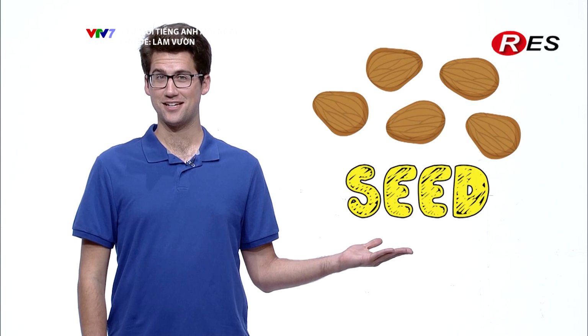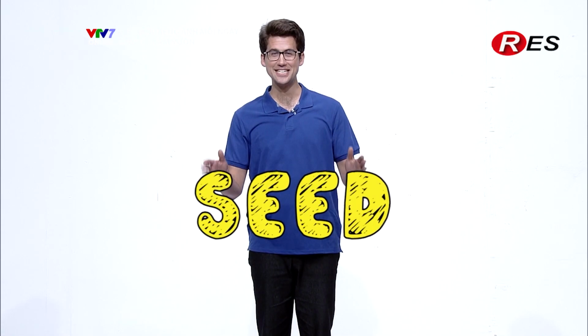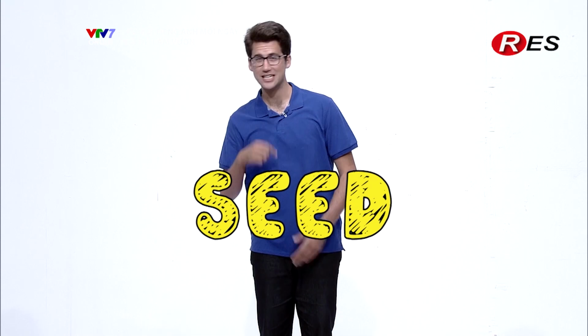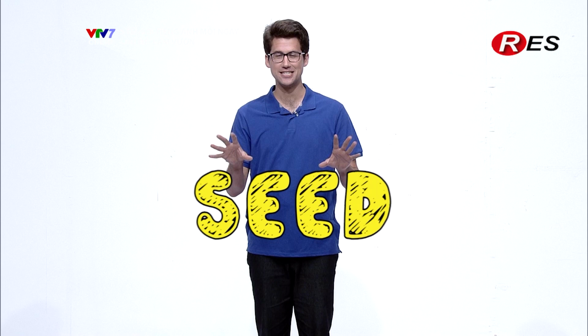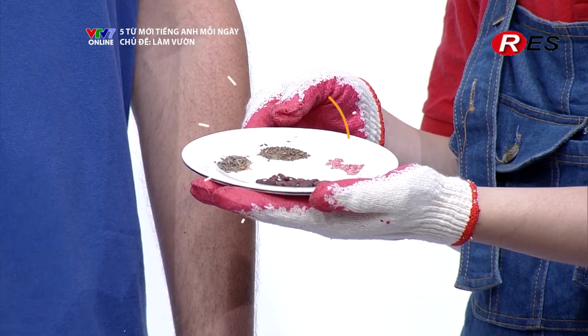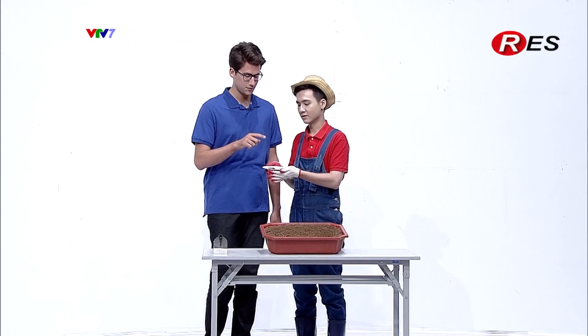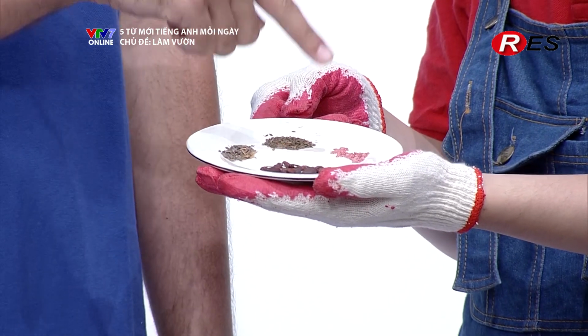The second word of today is seed. Seed. After digging the soil, now we need to plant the trees. All these seeds contain nutrients for plants, flowers, and trees to grow. We have chili seeds, beans, flowers, and dills.